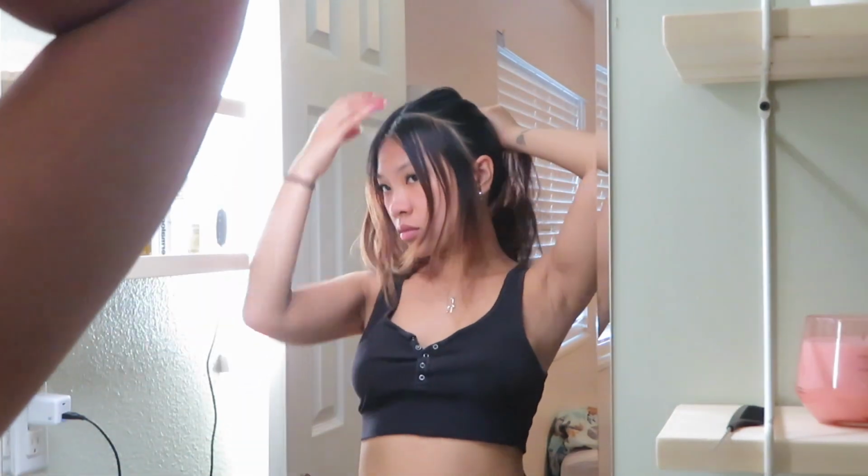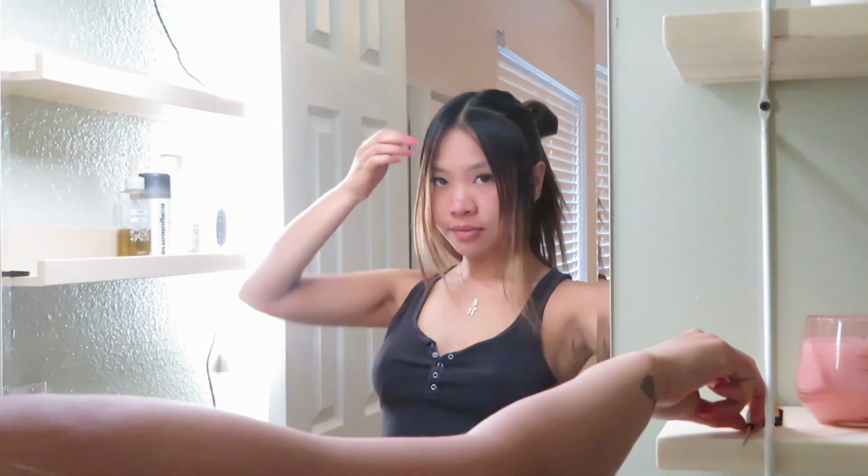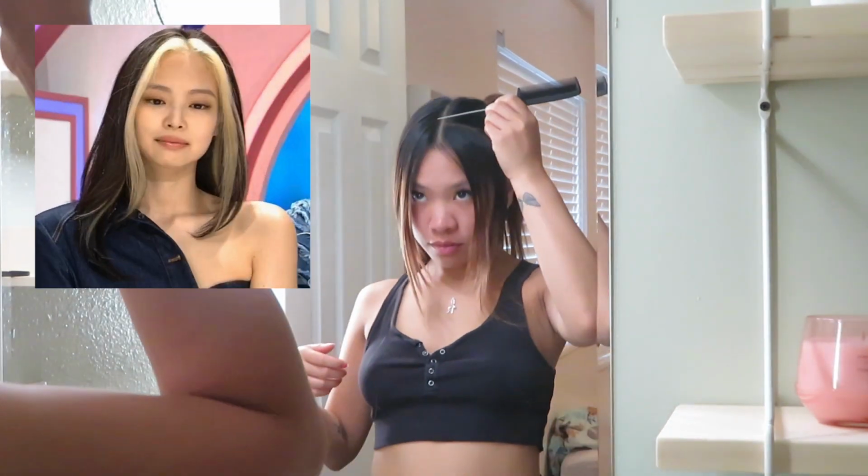For the hair, we are going to be doing the iconic e-girl hair from 2020. We are going to be doing the underlayer part blonde and a blonde money piece to face frame. It's gonna give Jenny Kim.